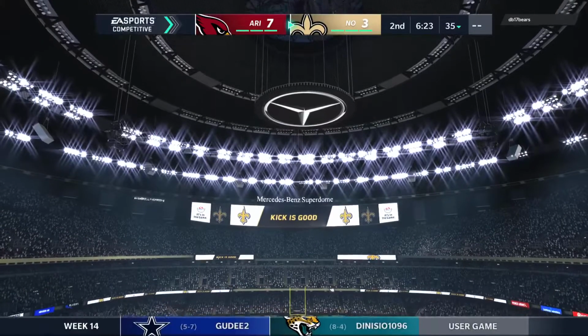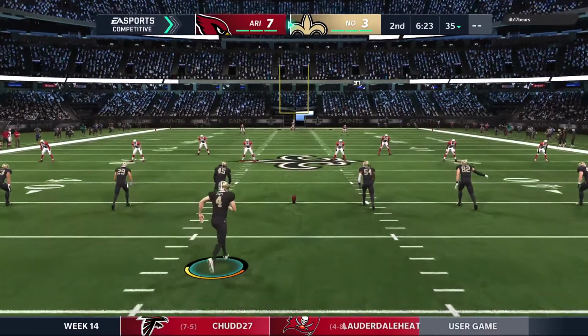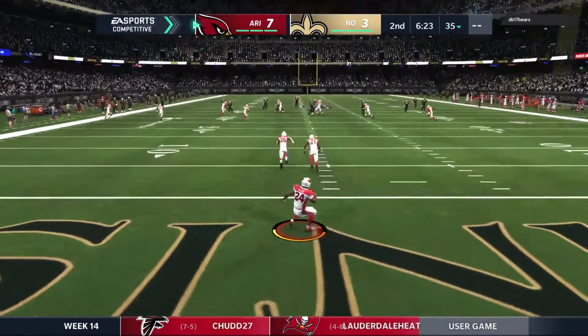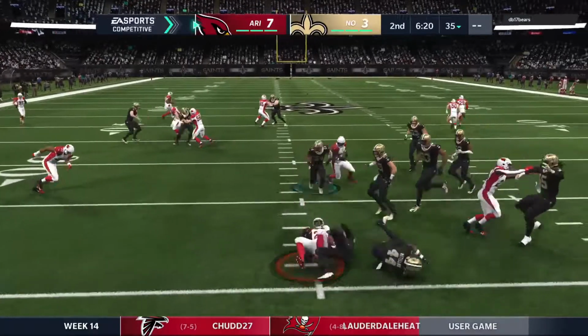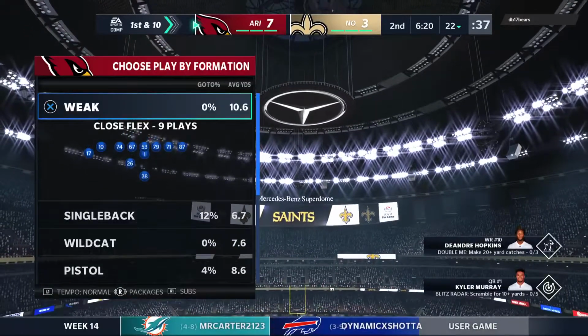So 3 drives now for this offense, and that field goal gives them their first 3 points. So if you're an offensive coordinator and you're averaging a point a drive, you're in the wrong line of work, aren't you? You got to find a way to unlock the key to these defenses and put some big points on the board. Takes this about 5 yards deep. And he's up past the 20 to the 22-yard line. 1st and 10 at their own 22-yard line.